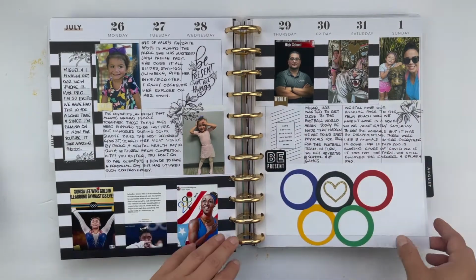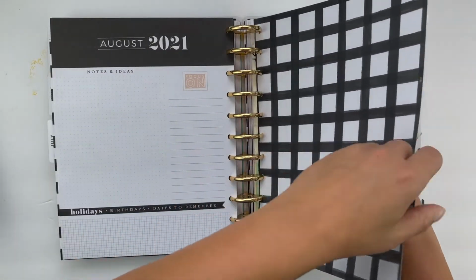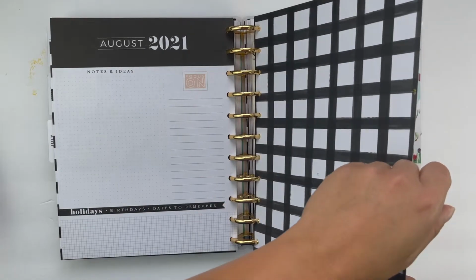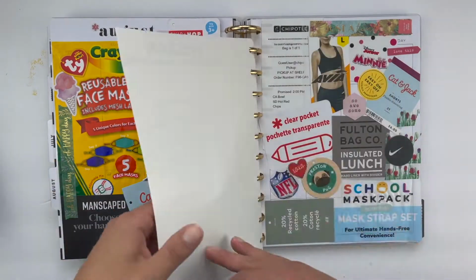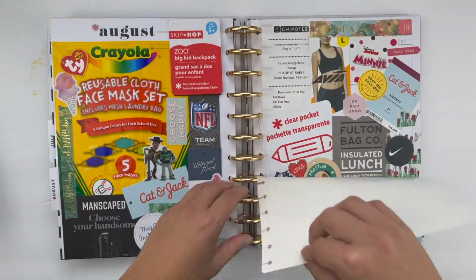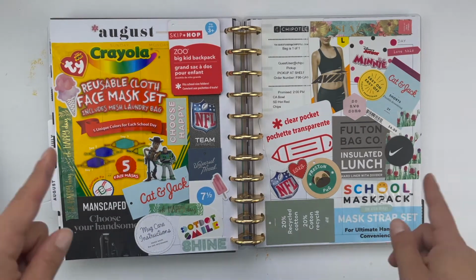She started dance, went to the zoo. So cute. So then we get into August. And actually, let me take off this because this is one of those checks. All right, so August, once again, was a photo collage. I bought a car, or financed a car, so that's what I kept too. So once again, process video for this.